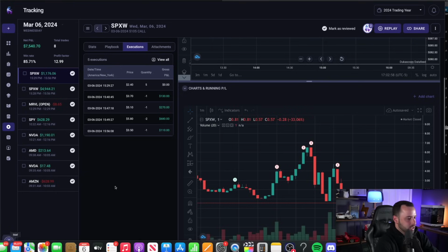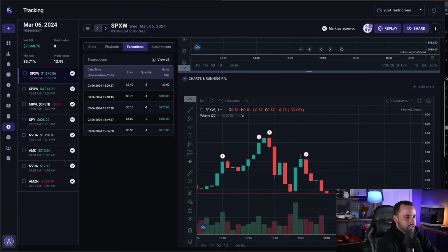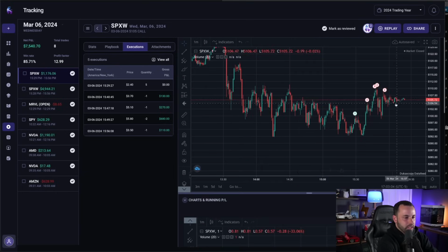And if we go to the TradeZella, you can see where I was exiting this position. So if we go back up, let's scroll back up, you can see where I was majority exiting this position on SPX at that high when we hit that target.